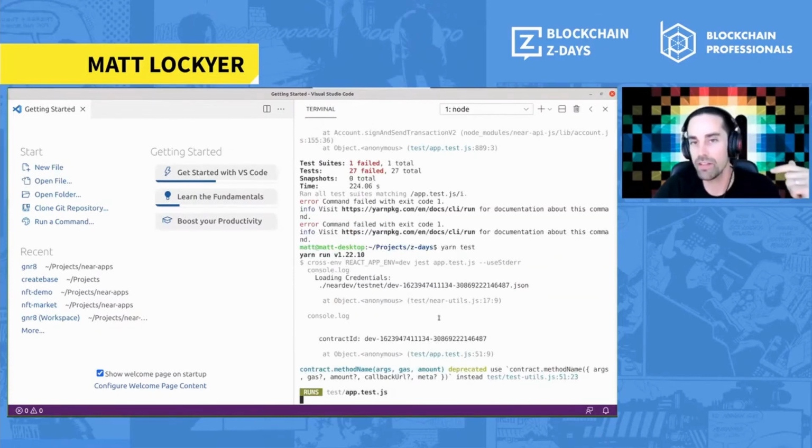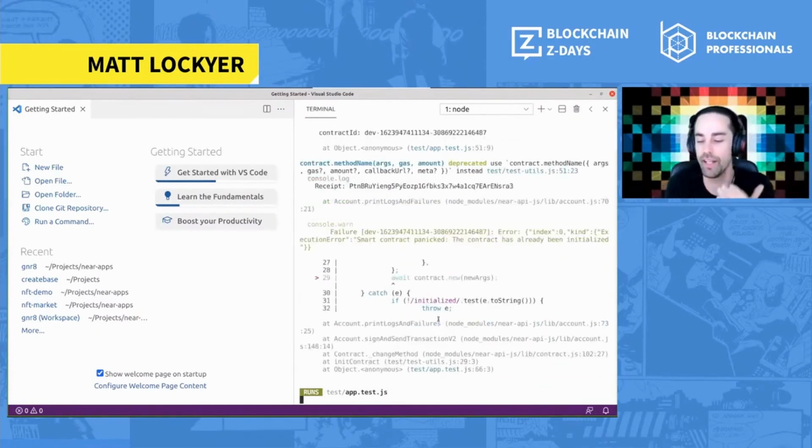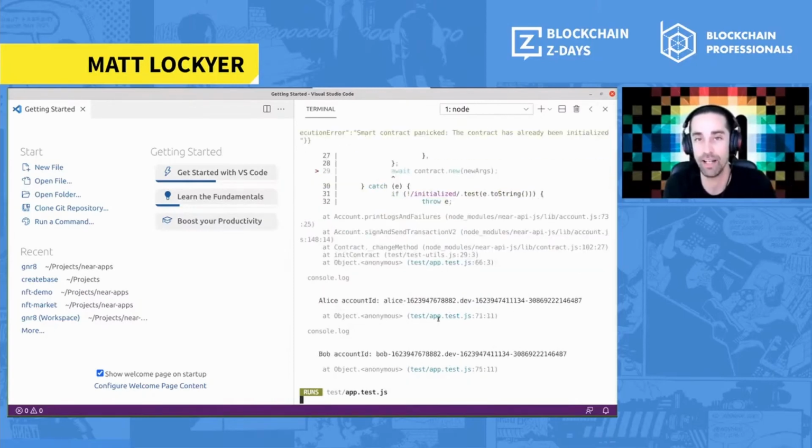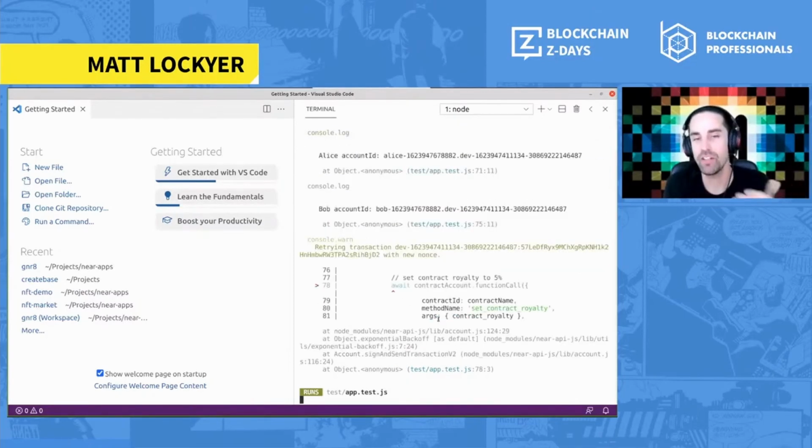Sometimes, based on my internet connection or how my tests call, because it's actually calling out to our testnet, which is a simulated version of our main network, when I'm doing a live talk I might drop some of the responses, and then my JavaScript tests don't know what's going on. So I'm just going to take a quick look and make sure that things are running well.